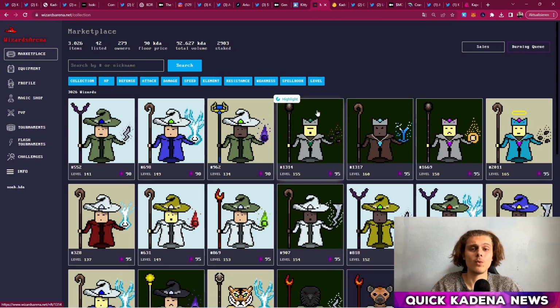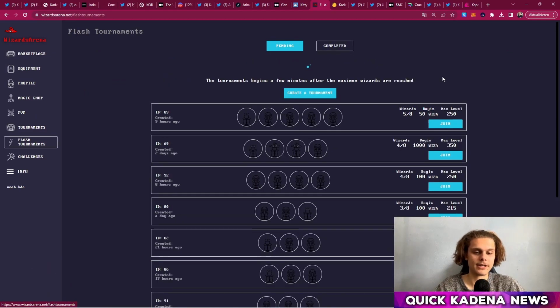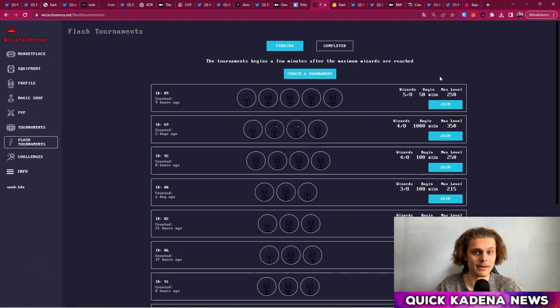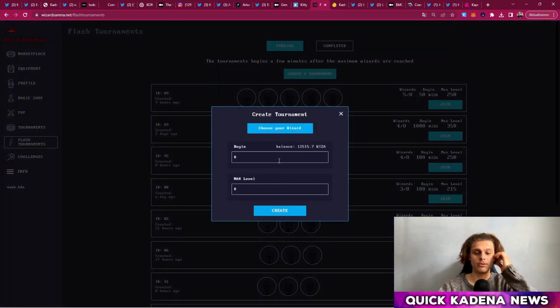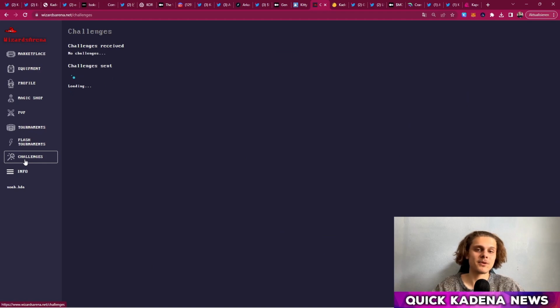Also, continuing with the Wizards Arena, there have been a lot of updates there. So one is the Flash tournaments. You can now create tournaments and also join tournaments. The wizard buy-in is varying. Again, you can create a tournament and just put the buy-in at 1 wizard or 50 wizards or whatever you want. And then after the tournament gets filled, it does what it does, and the winner takes home the wizards, which is pretty cool. Of course, if you want to challenge your friends, you can do this via challenges too.